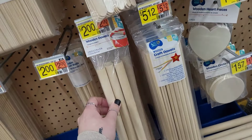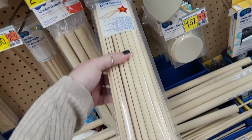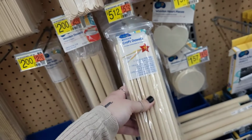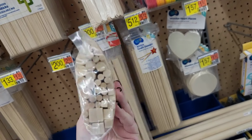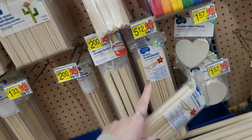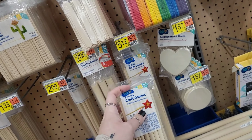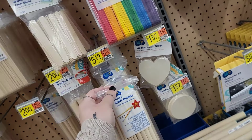Oh, here's these. These are cut down a little bit for $2. Oh, here it is. They changed the packaging. That's why I didn't recognize it. Check that out. This is so worth investing if you're a crafter. $5.12.